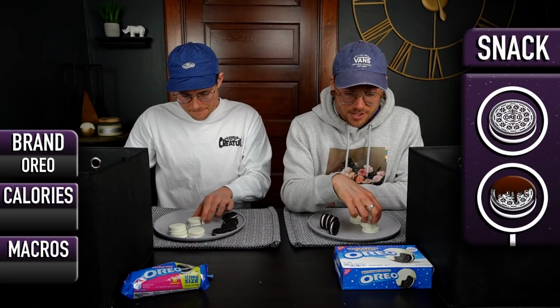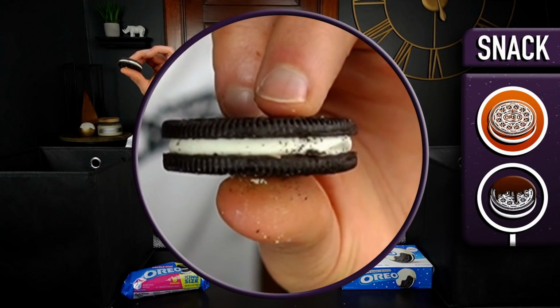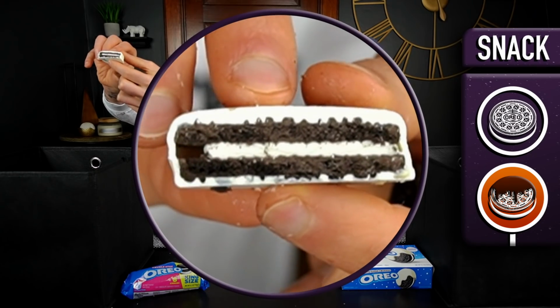I'm gonna give points to the covered one right off the bat because it is absolutely beautiful. It's stunning. Okay, so here's your difference. Got the regular Oreo, and then your white fudge covered. All right. Now we did not have the double stuffed Oreo in last week's video, so let's see how that is.